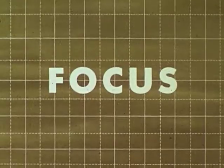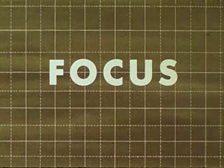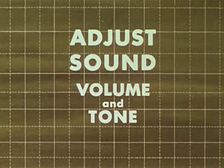This leader is provided to permit the projectionist to adjust the projector before the film begins. The volume and tone are identical with the soundtrack which follows.